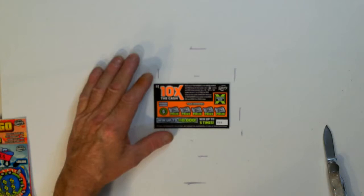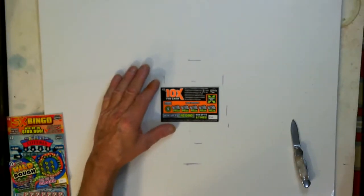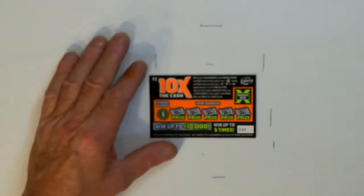Let's see if we can pull in some more. Whoops, that's the wrong way. I get used to that zoom on it.